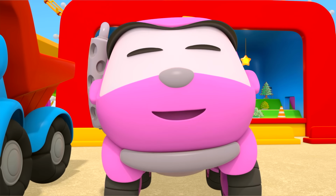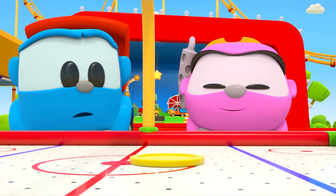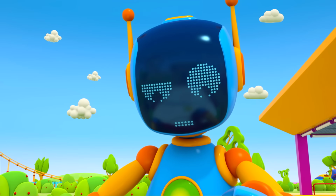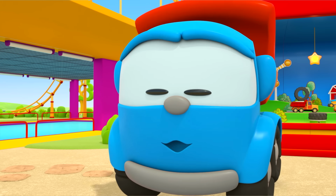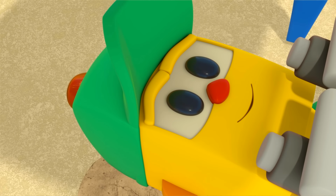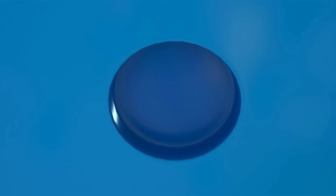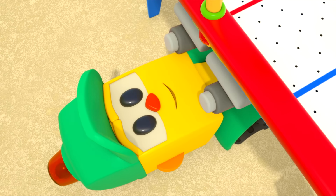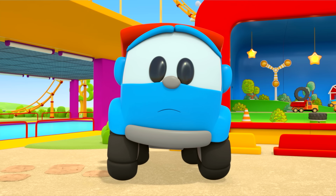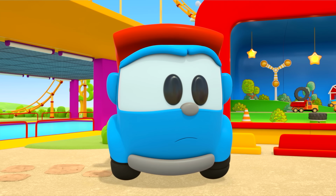Let the game begin! Oh, the puck's not really sliding. Something's not right. Lifty, take a look. Lifty's climbed under the table. Oh, we forgot about the fan. Without a fan, the puck won't float above the table, and it won't be able to slide across it either.